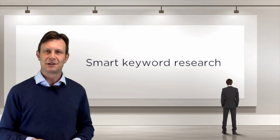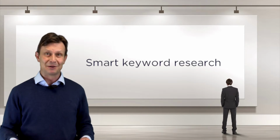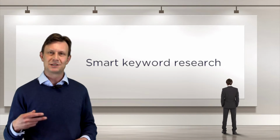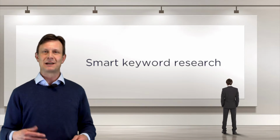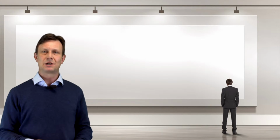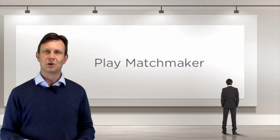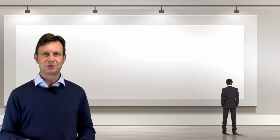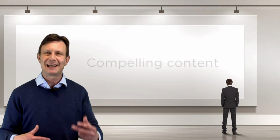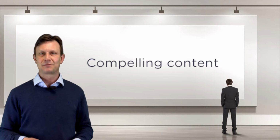Smart keyword research enables you to predict what your audience is looking for, sometimes even before they know it themselves. Guided by a correctly prioritized set of keywords, your content team can get creative whilst anchoring their ideas to real data. Our role as content marketers is to play matchmaker between content and the people who are looking for it. We've got to understand people's needs, their wants, their intents, so that we can create and develop compelling content that appeals to them, whatever stage of the buying process that they are at.